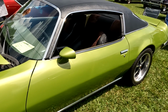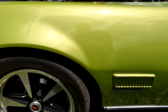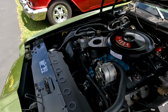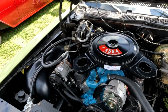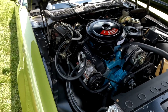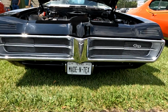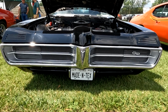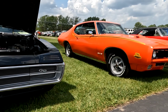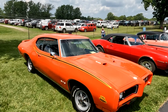Now, if the badging can be trusted, this is a '71 Firebird with the 455. I love those new Pontiac wheels. So we've got the air conditioner. Love that color. I am a huge fan of this grill. That is a menacing looking badass car. Big old full size Grand Prix. And right next to it, the one and the only, the Judge. It's got the Ram Air 4, again, if the badges can be believed.